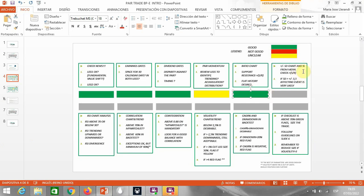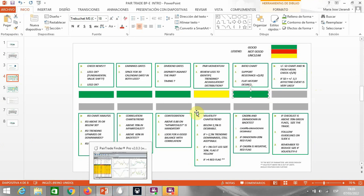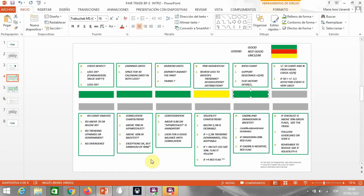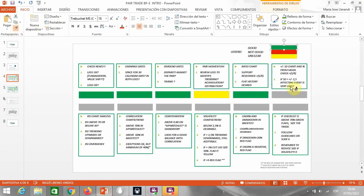Standard deviation and percentage from mean. So we want to see a standard deviation above 2.7, but we don't want to see very substantial peaks, because that should mean that something was happening with the trade, and we don't want to see things that could affect very abruptly. But if you take a look to the different values, what you see is that the standard deviation on the 21st of January was 2.49, and then 2.73, and then 2.22, coming from 2.38. So it's not really an exaggerated growth, and that's what we want to see. So standard deviation, in my opinion, is clearly a green.